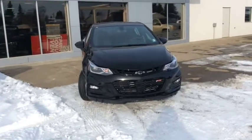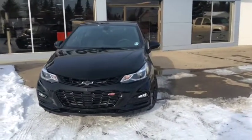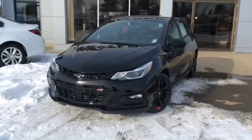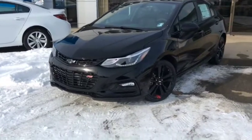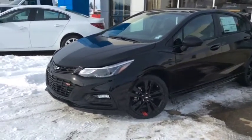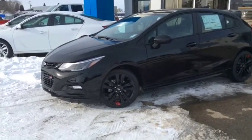Once again, this is stock number 18C6, a 2018 Chev Cruze Hatchback LT Redline Edition, equipped with the Rally Sport package. If this sporty and fuel-efficient vehicle is your next family car, come on down and see one of our friendly and knowledgeable sales associates.